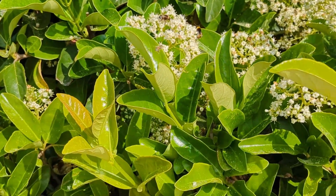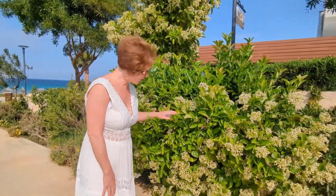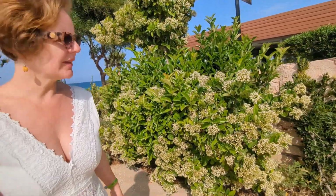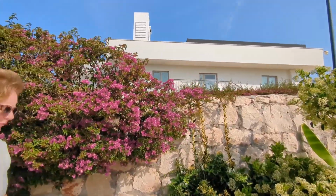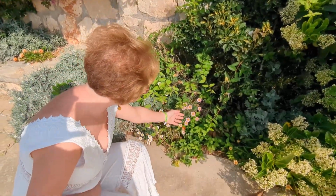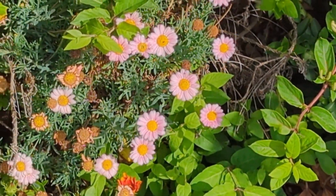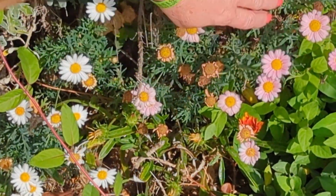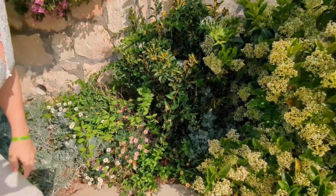Hundreds of bees on this, and I'm pretty sure I've got one of these in a pot outside my side door. They're just loving that. And then if you have a look down here, I just absolutely love this. These little daisies open out pink and then they turn white, and they're all over, and they've got this sort of feathery foliage. I have that in my garden as well.